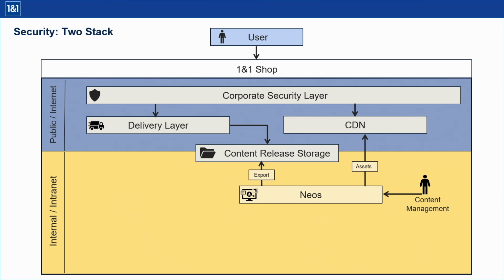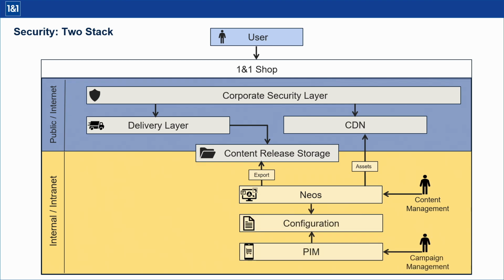We therefore end up with a new application that handles the content delivery. We call it the delivery layer, for obvious reasons. We also need to take care of other stuff like export mechanisms, and that one needs to be fast and reliable, which is a big challenge in itself. But we won't talk about it in any depth right now. So let's go to the next one.